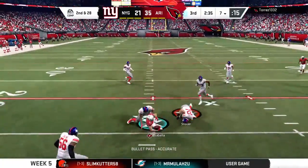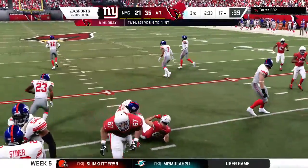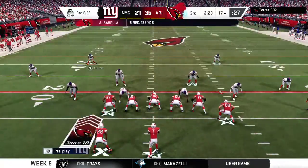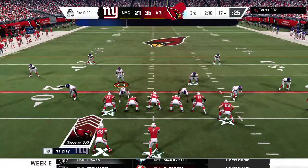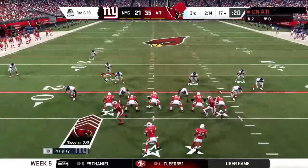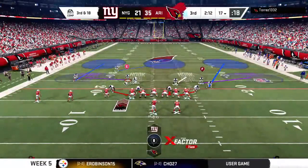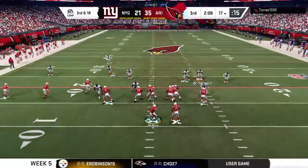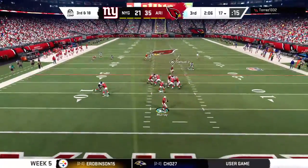Murray now over the middle. That's hauled in by Isabella. And they'll bring him down here right around the 17-yard line. They'll wind up getting 10 back as that sets him up for 3rd down. Murray with a 3rd and long.